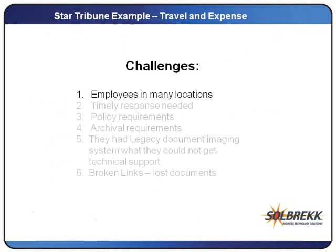The challenges facing us in this project were employees in many locations needing easy access to process their travel and expense reports. We needed to respond as quickly as possible, make sure that we adhered to the company policies, and archive the documents when completed.